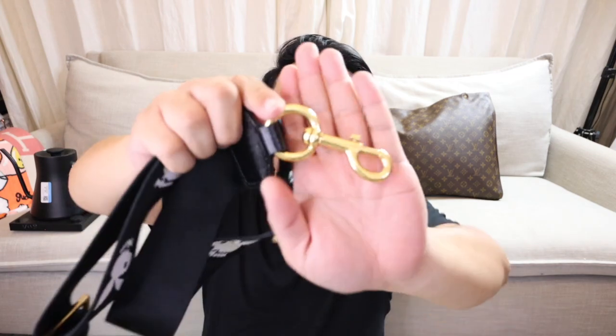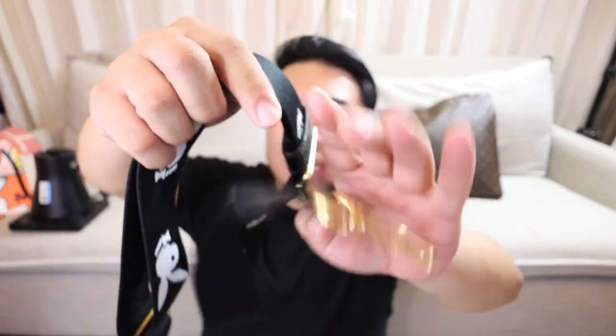Then I got, oh, this was cool. I found this bag strap. And I didn't even notice. I was looking at it and it's actually a Marc Jacobs bag strap. They gave this to me for $1.99. Is that crazy? It has the Playboy Bunny design on it, and then it's actually Marc Jacobs. So that's awesome. Marc Jacobs guitar strap, crossbody strap.